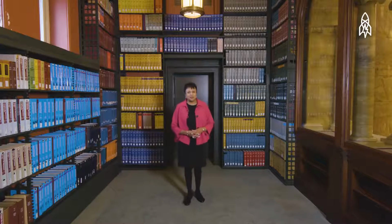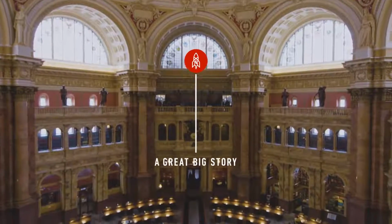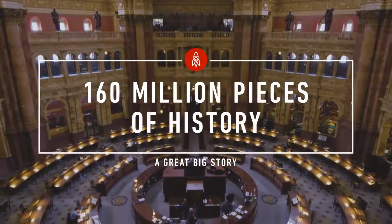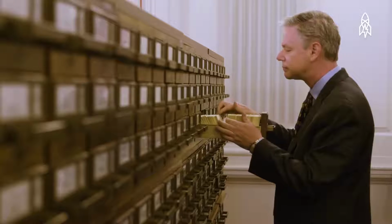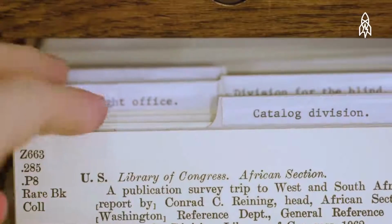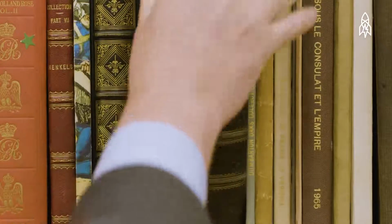Hello, welcome to the Library of Congress. The Library of Congress is the largest library in the world. Located in Washington, D.C., this collection of over 160 million items is a vast archive of the history of the United States. There are over 70 special collections that include rare manuscripts, maps, sheet music, and much more.